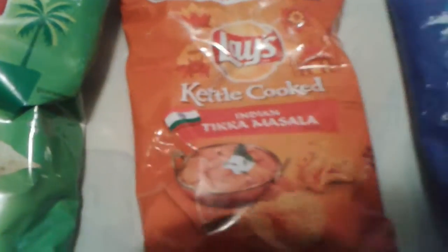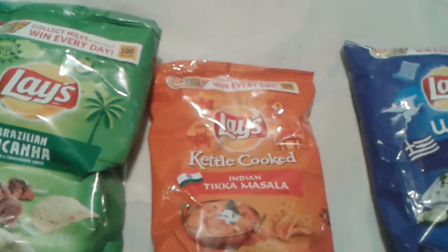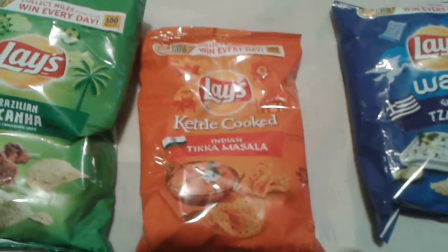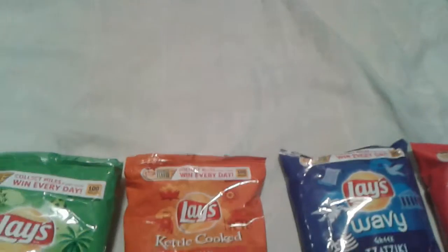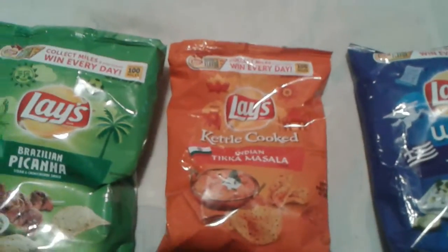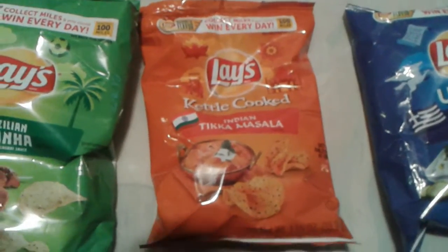Also very, very strong flavor, definitely. This is a chip where you'll feel it afterwards. Now I can feel my throat and my mouth a little bit warmer. Nothing crazy like a jalapeno or a habanero or Carolina Reaper, that kind of hot, but it definitely has a bit of a kick.